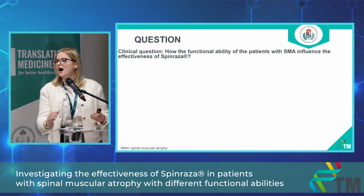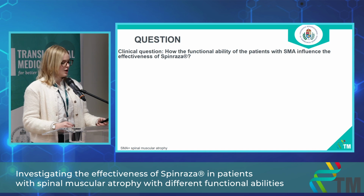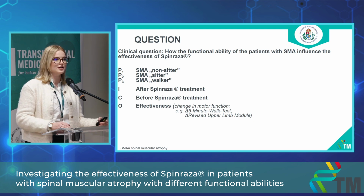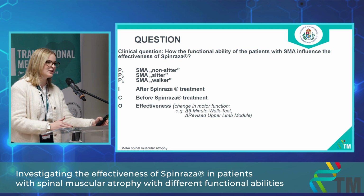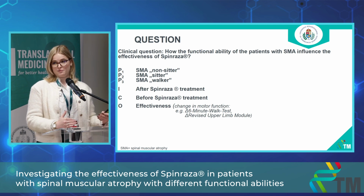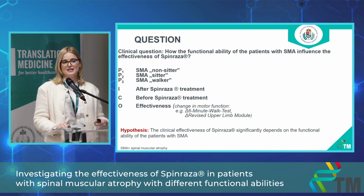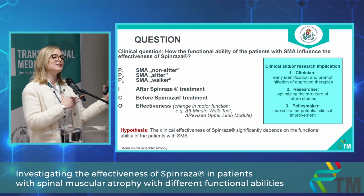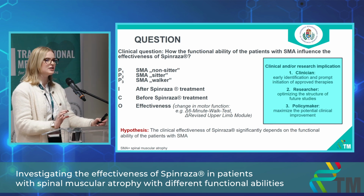Our clinical question is how the functional ability of the patients with SMA influences the effectiveness of Spinraza. To answer our question, we set up a PICO framework. Our population is non-sitter, sitter, and walker SMA patients. Our intervention is after Spinraza treatment, our comparator is before Spinraza treatment, and our outcome is effectiveness. We would like to measure the change in motor function. Our hypothesis is that the clinical effectiveness of Spinraza significantly depends on the functional ability of the patients with SMA. With this study, we wanted to highlight the importance of early identification and prompt initiation of approved therapies, and to maximize the potential clinical improvement.